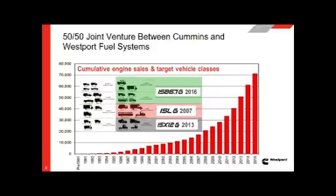We've got 3 products for North America, from 6 liters to 12 liters, EPA North America on-highway only. We have developed some Euro 5 and Euro 6 products through the Cummins part of the joint venture, and we're trying to crack some markets in Europe right now. But for the most part, we're on highway. You can see this is a little bit of a dated slide. It looks like 2015. We've exceeded 90,000 units in sales cumulatively so far.